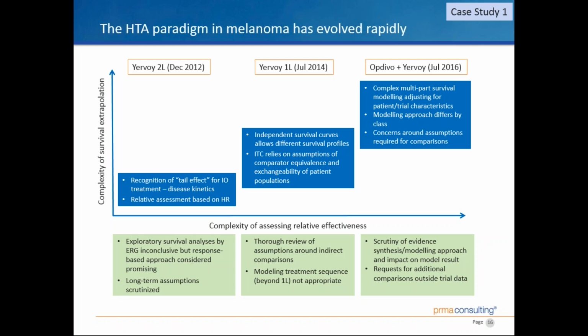We saw a much, much more complex and sophisticated approach to indirect treatment comparisons. They had to deal not only with different shaped survival curves, but different patient populations across trials. It became very challenging, but it also became clear that this was the expectation of NICE, that manufacturers had to find a way to deal with it.